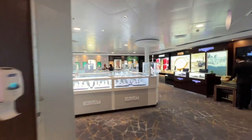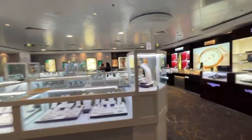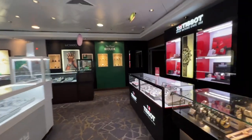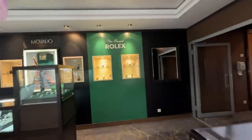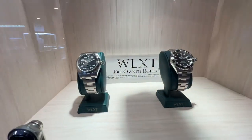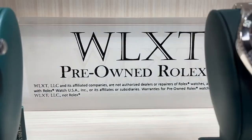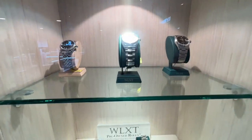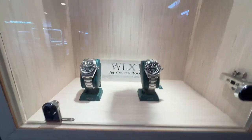And if you're into jewelry and fancy watches, they have that too. They do have some Rolex stuff, but it's not warranted by Rolex. So, I mean, they're pre-owned. So that's up to you.